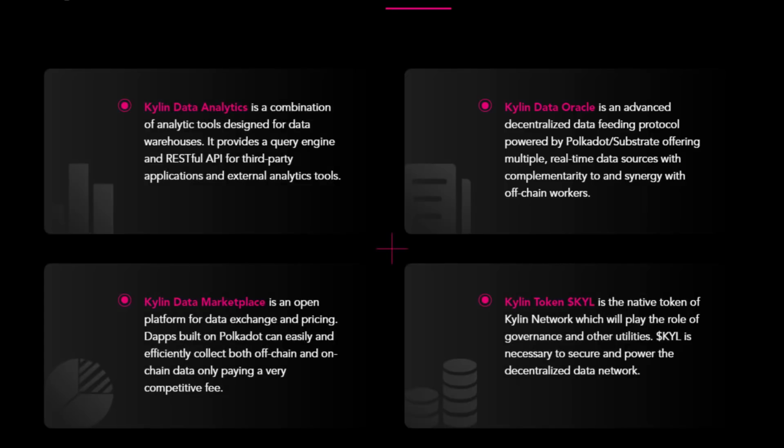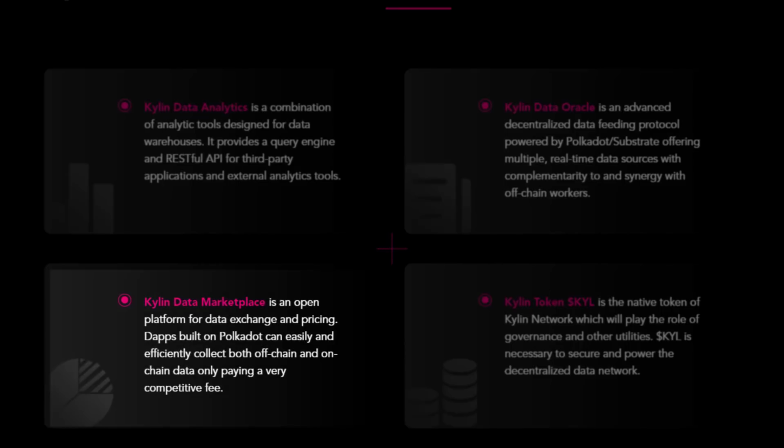Then they also have the Kylin Data Marketplace, which is an open platform for data exchange and pricing. And if you know how much I love Ocean Protocol, I love to see Kylin incorporate the idea of a data marketplace into their project. I think these are going to be huge, and I think there is room for much more than just one of these.